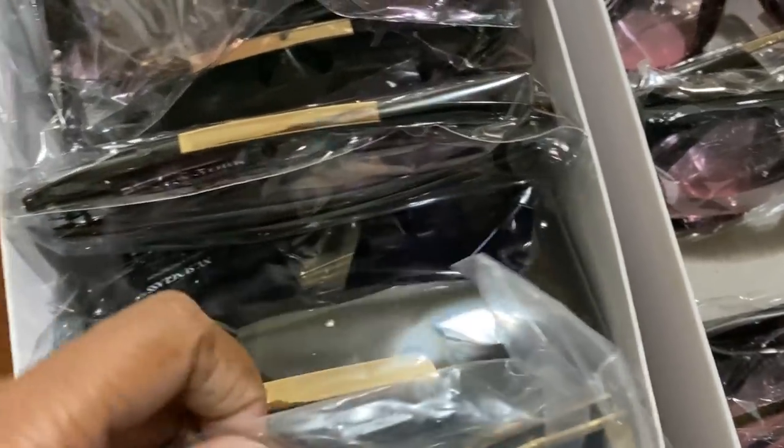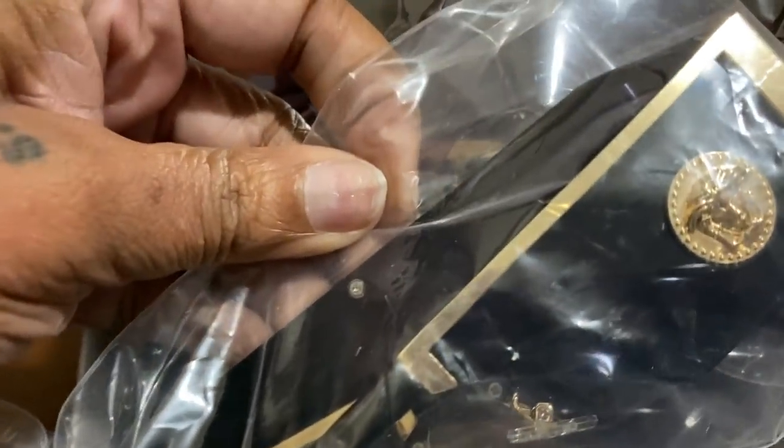Here's some new glasses. This one right here. Cute glasses. And then I got some Versace inspired ones. They've got the Medusa head on them.